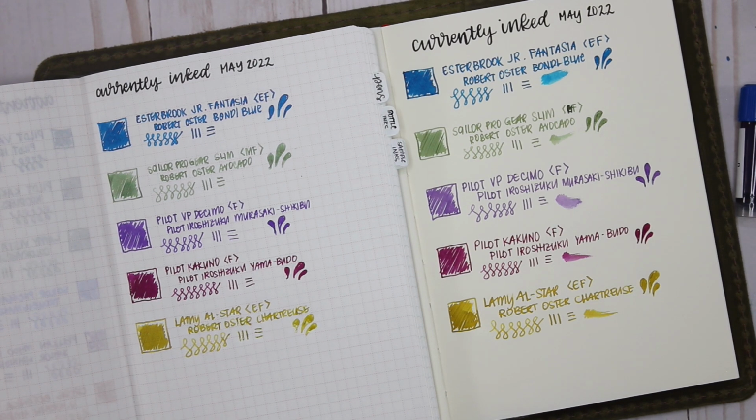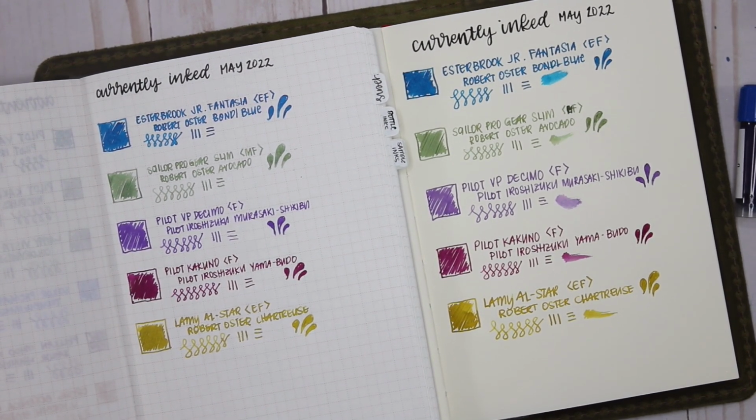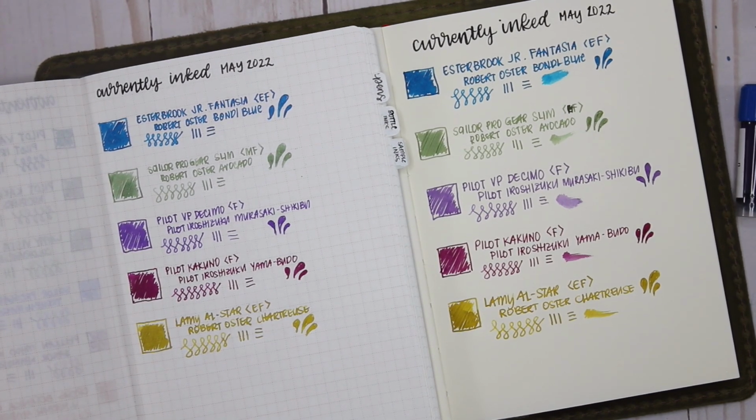So there is my currently inked lineup for the month of May. I'm really excited to use these different colors, especially the Murasaki Shikibu and the Yamabudo. Actually, no, I'm excited to use all of them. And I'm excited to try out the different combinations, especially with the Robert Oster inks, because I haven't really dedicated a whole month to Robert Oster inks before, so this will be really interesting. And this is actually ensuring that I'm using the samples that I purchased.